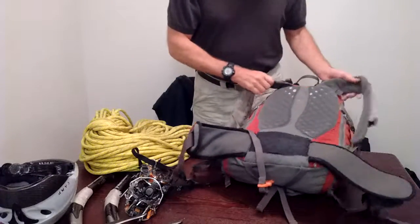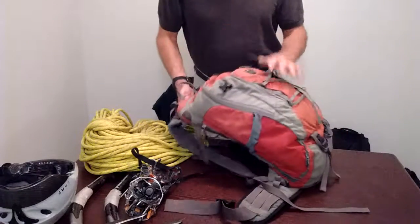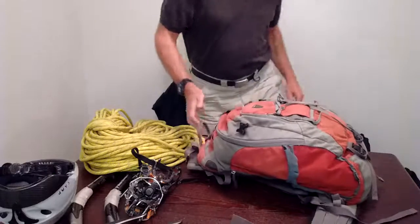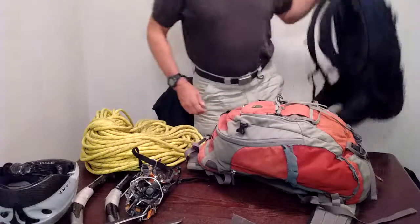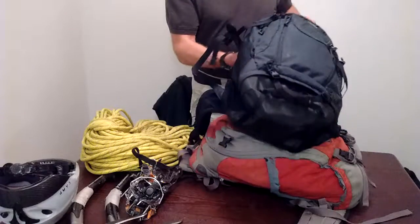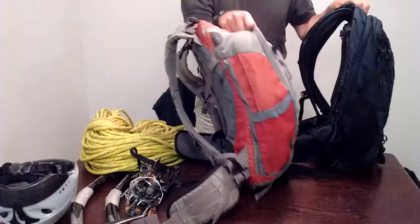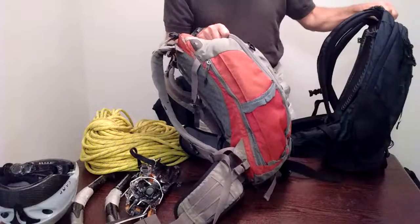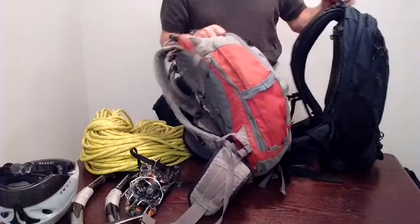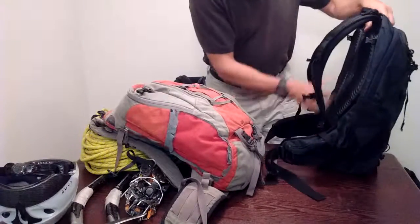There's another feature that I wanted to point out while I'm on this side of the pack. I am cannibalizing this pack to fix this pack up. This is the new generation Lookout 40, and it's got a lot of deficiencies, but I'm taking the good parts of this and modifying this one, customizing it. So you notice that this one, it's pretty stiff here.